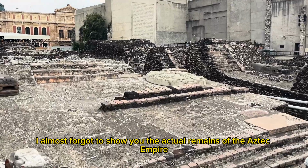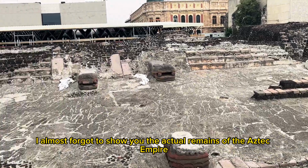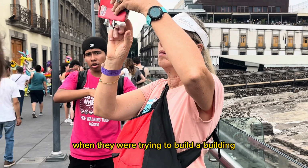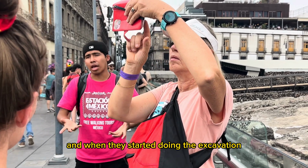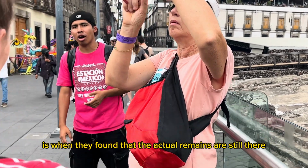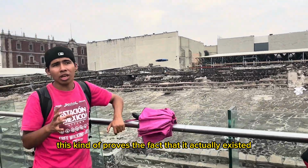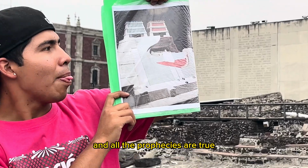I almost forgot to show you the actual remains of the Aztec Empire that we saw. So apparently, when they were trying to build a building, and when they started doing the excavation, is when they found that the actual remains are still there. This kind of proves the fact that it actually existed and all the prophecies are true.